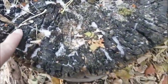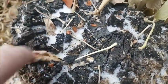Still some snow. It snowed yesterday a little bit.